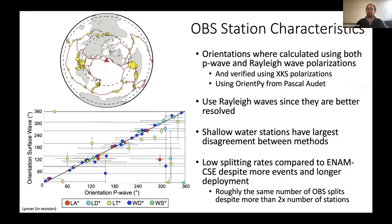For this, I used OrientPy, from a nice set of codes from Pascal, and I think this might be covered in the SIG tomorrow, part of the OBS processing. This is a really nice set of codes that allows you to calculate station orientations using both P-wave and Rayleigh wave polarizations. What I plotted here are just station orientations calculated from the surface wave and from the P wave, and most of them fall on the one-to-one line.